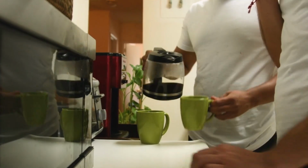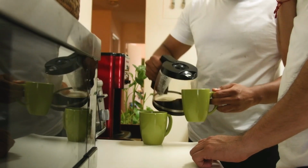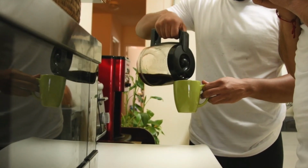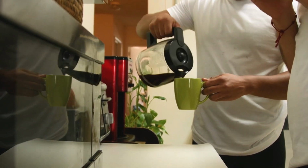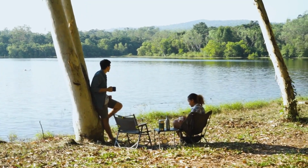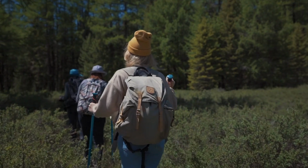While our sophisticated home coffee setups, complete with grinders, espresso machines, and pour-over brewers, provide us with an exquisite brewing experience, these tools aren't exactly compatible with outdoor adventures. When venturing into the wilderness, a different brewing approach is required, one that is portable, durable, and capable of producing a satisfying cup of coffee amidst nature's embrace.